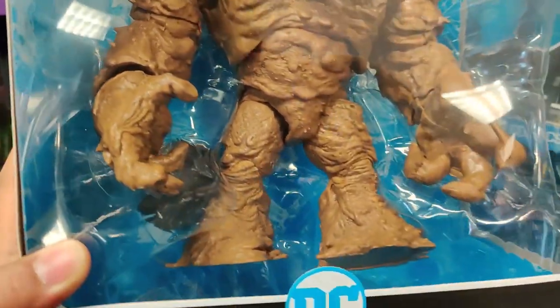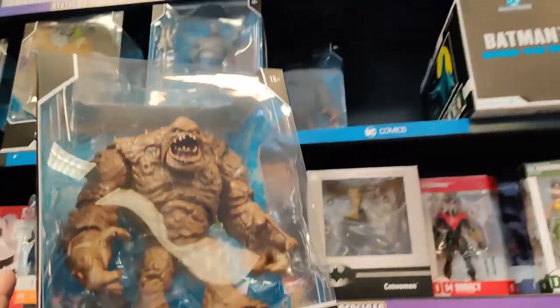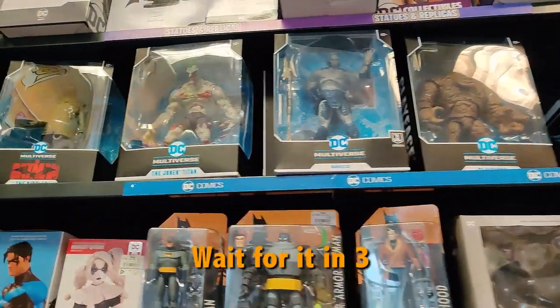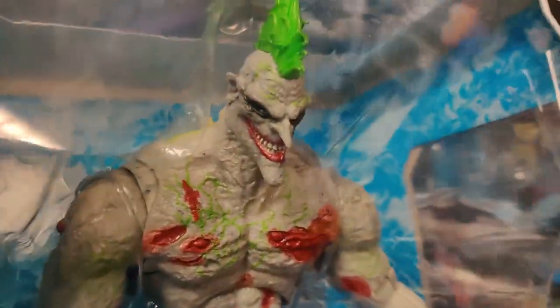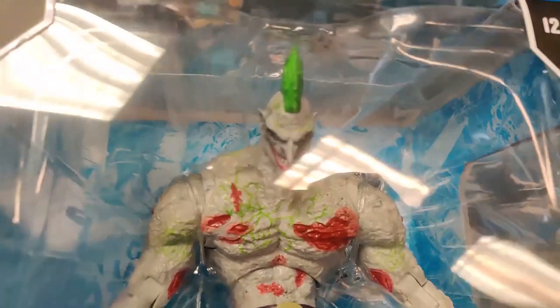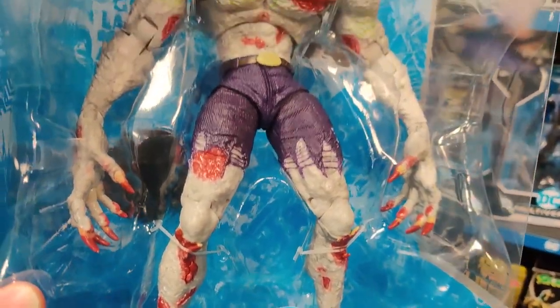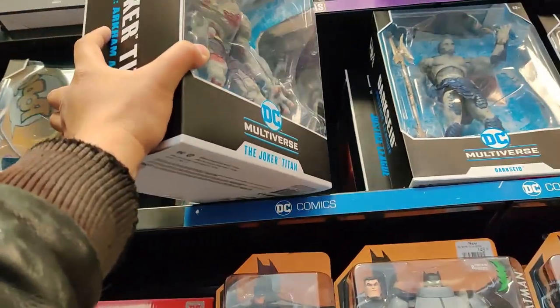Very, very cool. Holy crap. Look at the size of my hand compared to this. It's insane. Oh my gosh. Yep. Darkseid. Oh, Joker Titan, from the video game. Wow. McFarlane's going crazy right now. Look at that. Very, very cool. He's like a transformed mutant Joker. That is insane. Holy crap.